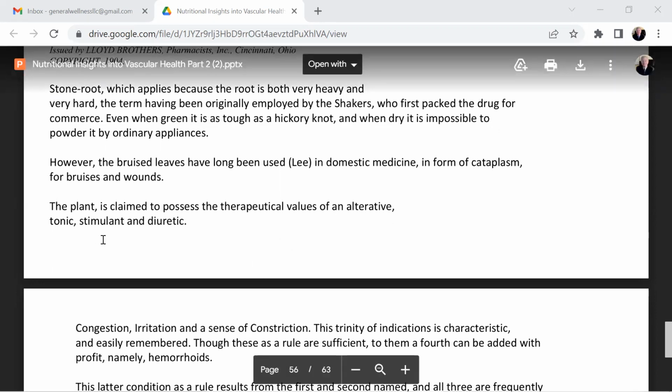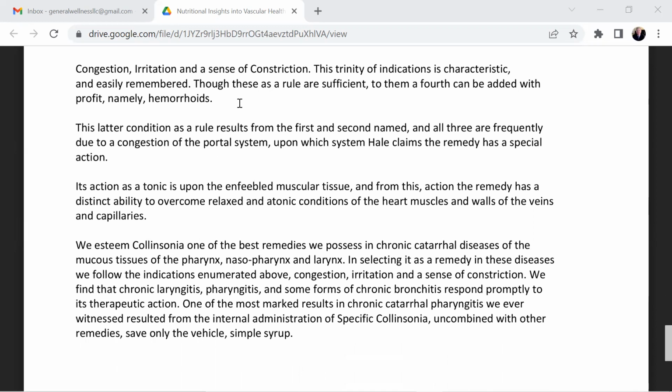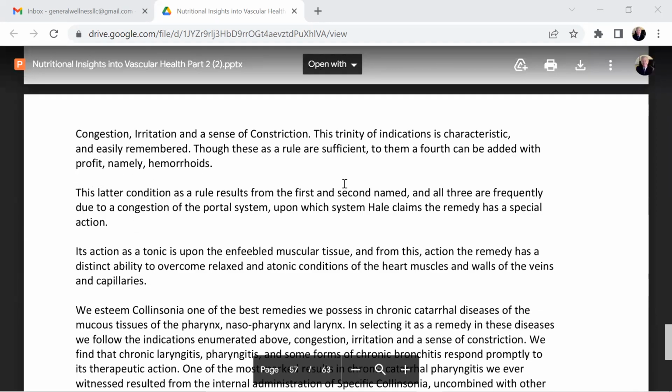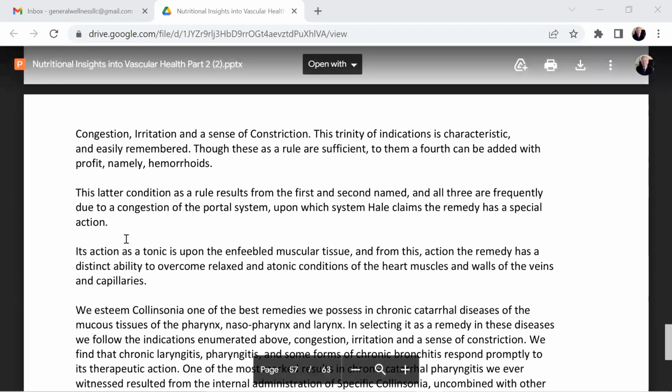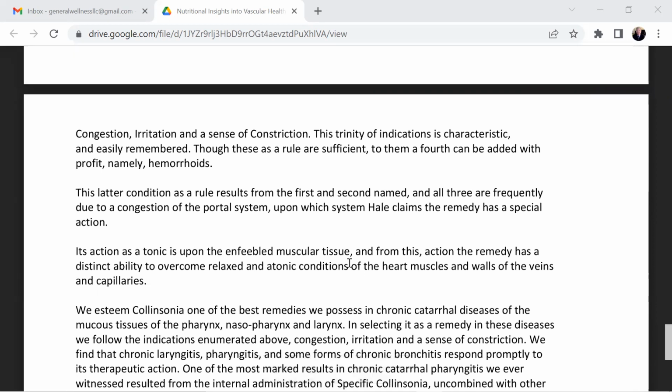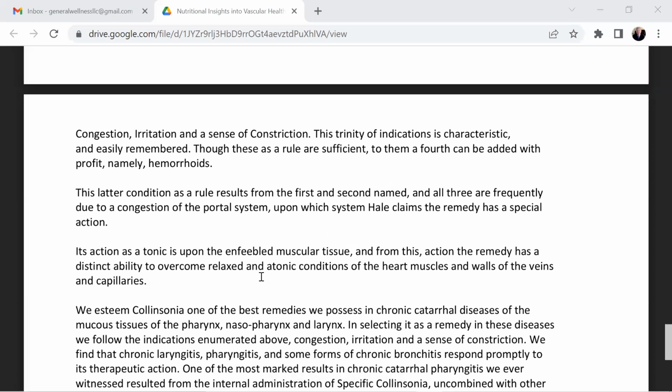And it's a tonic, a stimulant, and a diuretic. I'm just going to scroll here. Yeah. Its action is a tonic upon the enfeebled muscular tissue. Well, wait a minute, Joe. I thought you said this is for veins. These are the other things that this herb has been used for. And from this action, the remedy has a distinct ability to overcome relaxed and atonic conditions of the heart muscles, the walls, the veins, and capillaries.